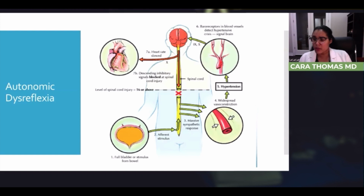Let's vasoconstrict the blood vessels, and this leads to high blood pressure. And this signals to the brain, like, hey brain, something's going on here. Let's try and slow this blood pressure or decrease this blood pressure. And so basically it sends a signal to the brain and the baroreceptors to slow down the heart rate. That's why you see patients with low heart rate or bradycardia.